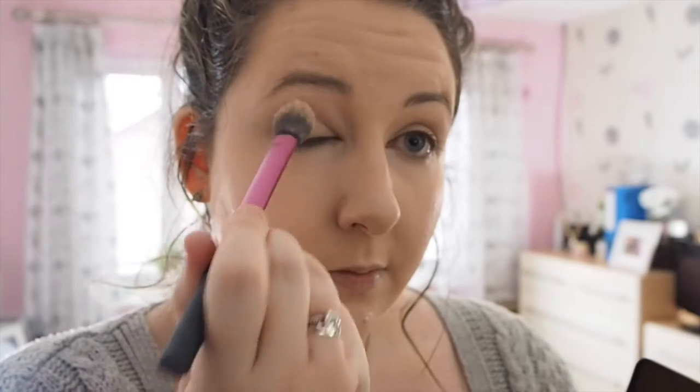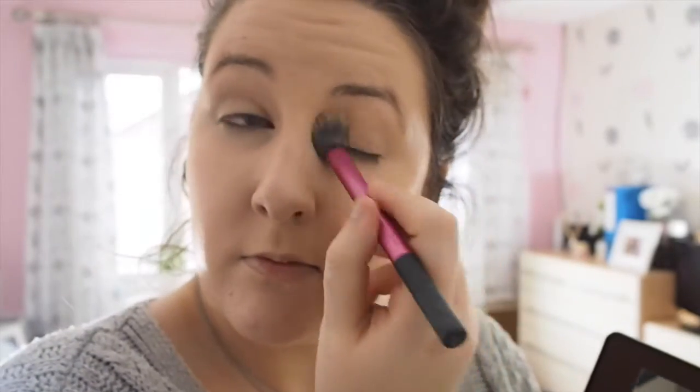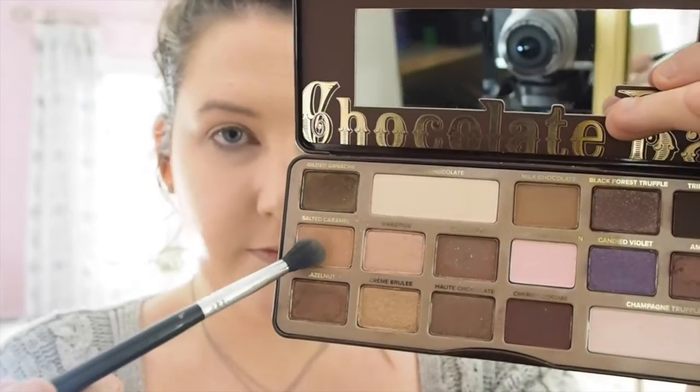So I'm taking White Chocolate, the first shade that I'm using from the Too Faced Chocolate Bar palette, and just patting this onto my eyelids to set that concealer. I'm just using the Real Techniques setting brush to do this. And then going in with my transition shade, I'm using Salted Caramel for this. It's just a beautiful matte brown.